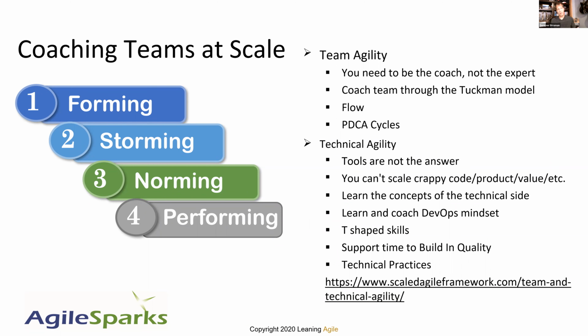Learning and coaching DevOps, especially from a scaled agile DevOps approach, which focuses on mindset. That's the most important thing to focus on. So you don't have to be a DevOps tooling expert. It does help to learn the mindset behind it.